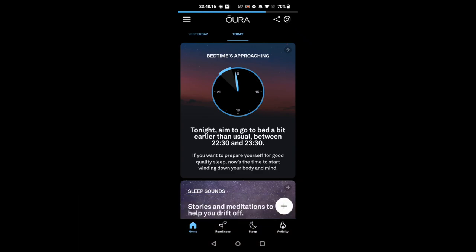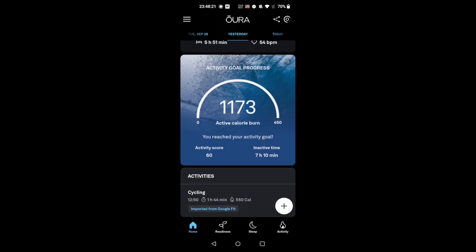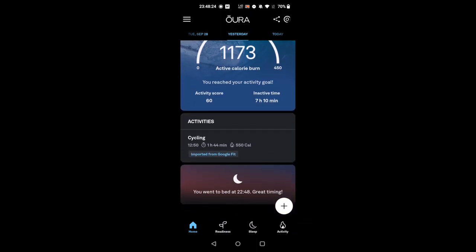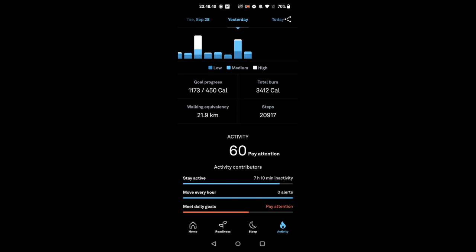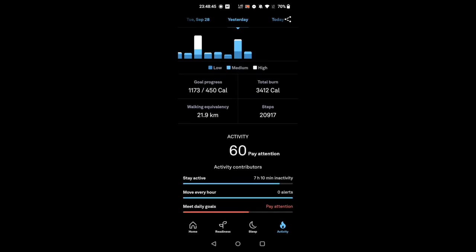And then we go back to yesterday, my readiness score, my sleep score. Oh, and there it is right there. Imported from Google Fit. So if you connect your Oura Ring to Google Fit, that's the kind of info you'll get right there, where it just says cycling. If I go to activity yesterday, nice that the app just knew that. So it shows 20,000 steps, which is normal. I believe Garmin gave me 12,000 steps yesterday.